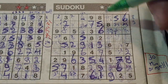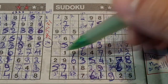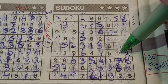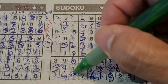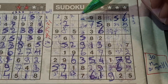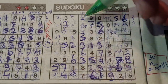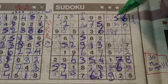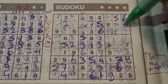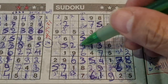Then let me see. Need an 8 here. Okay, the 8 and the 3 are missing here. 3 and 8. 1, 2, 4. Well. Need a 9 here. 9 in this row, 9 in the middle row.